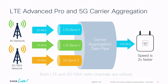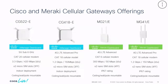So they can work on both bands at the same time. If we look at our portfolio today, this is what we got. So the two Catalyst cellular gateways, but we also have some sisters and brothers over in the Meraki side that has the same. Stay focused. If you are a Meraki customer today, stay focused on Cisco Mobile World Congress. There might be some news there on the Meraki side.